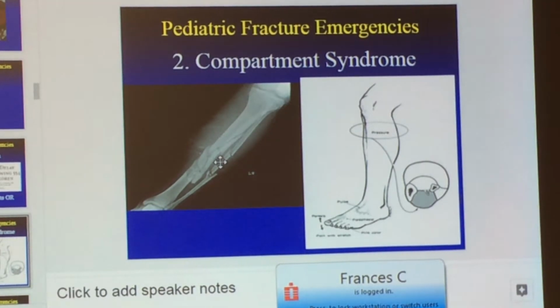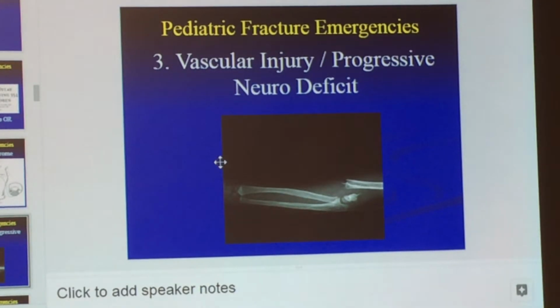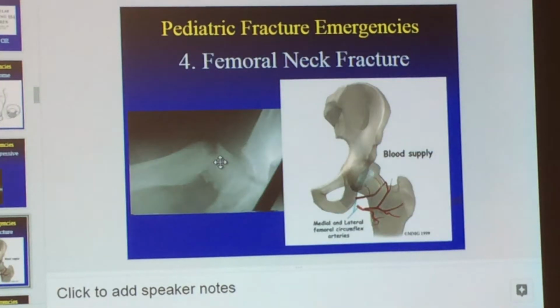It's much harder, and we don't see it as much in kids, but it's one thing that we do always check, because for that one kid, if we miss that, then that kid is neurovascularly compromised, and we're kind of SOL on that one. So that's why we go through the same thing every time. Check the compartments, check the skin, do all of that. Obviously, vascular injury, neuro injury, and neuro deficit is also one of the emergencies. So we'll go over some of those things a little bit later.